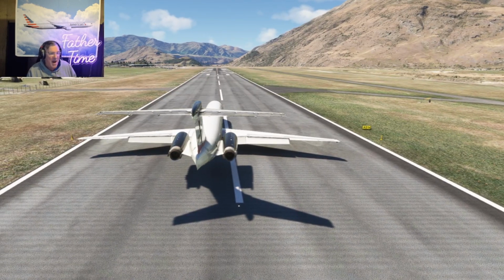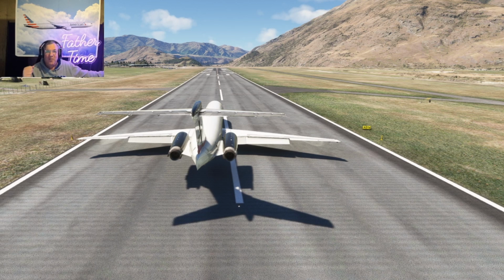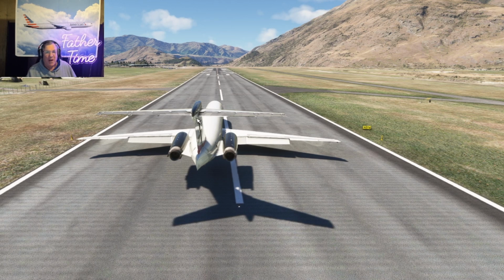And that's it. Wow. Wow. FSI Panel 2020 for Microsoft Flight Simulator. As a content creator, this is huge.